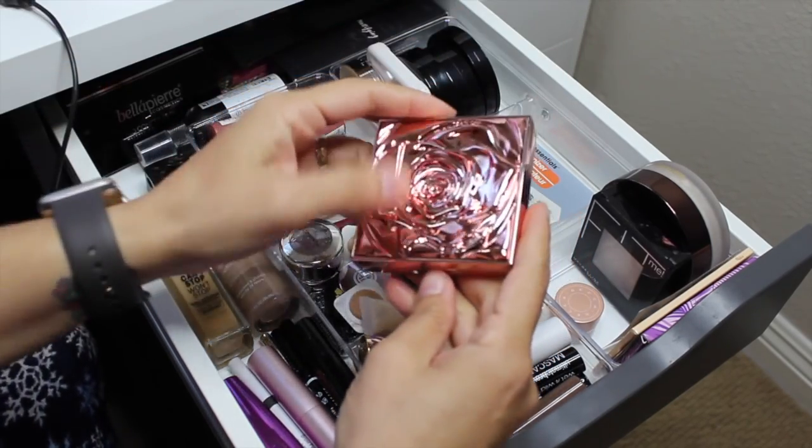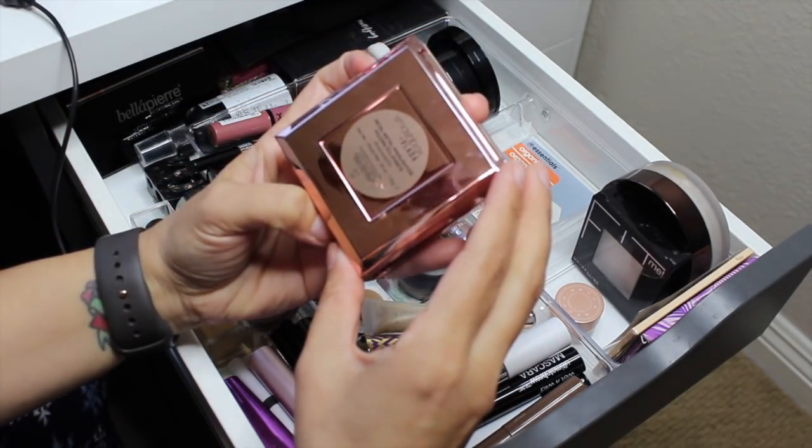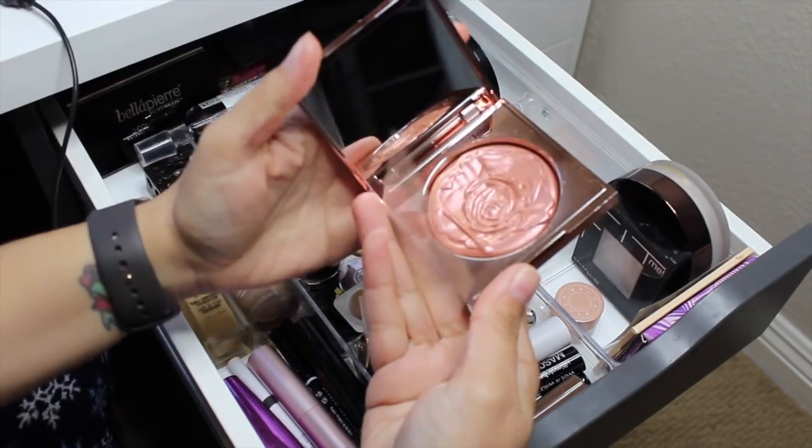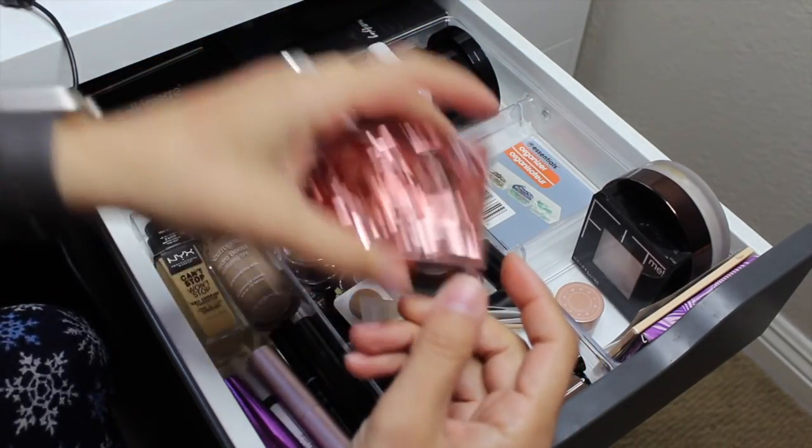Smashbox Vlada. This is the Rosemantic. What is this guy? Yeah, Romantic. I did use this guy as a blush, not a highlighter. I really like it. I'm gonna take it out.